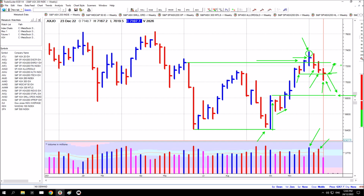But this week's bar does suggest that price would like to move higher if trading conditions remain favourable, and that would be a push up to this level. Now, overhead resistance is up here. This is your clear breakout level, up above 7,400. And you'll notice as we go on in the next chart, the mid-caps are already up at this level. This is your breakout into clean air level. And we'll see how the market goes.